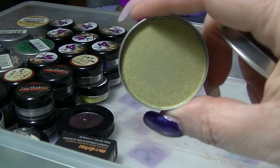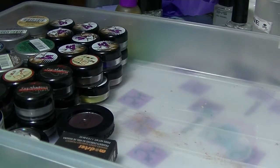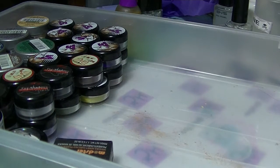This is called Green Bay. I got that in a beauty box. I think that one was actually from Lip Monthly. That's why I don't have too many beauty boxes anymore. I just end up with so much makeup.